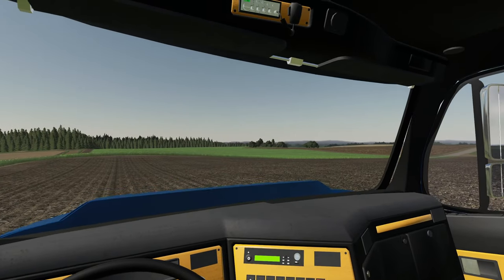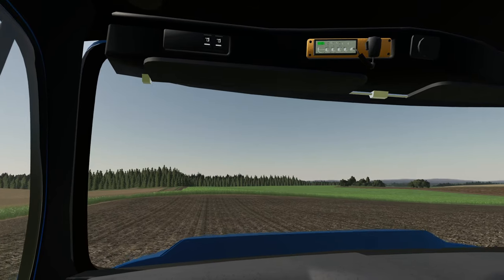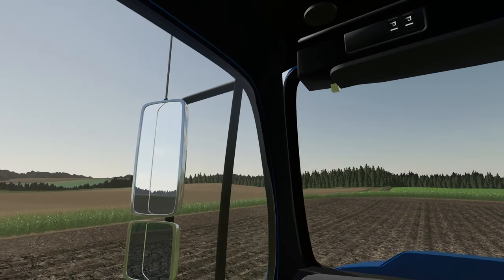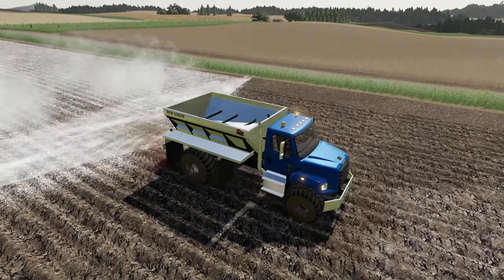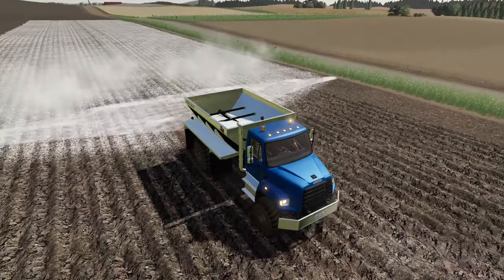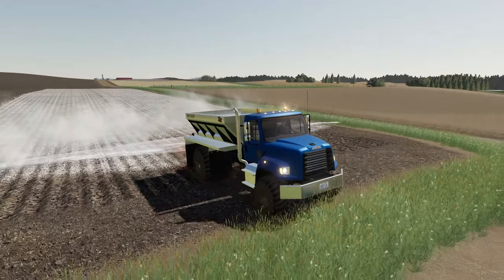I did do an analysis on this field as well, and it's in rough shape. It hasn't been planted for a while, so we're going through a little bit more lime. I forgot that we did that, so I set it up to take the right amount of lime, and we're actually pumping out more lime than I was expecting here. We're only like halfway done, I think, by the time we run out.